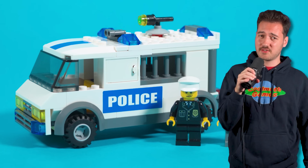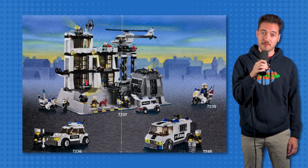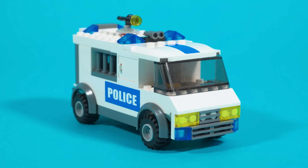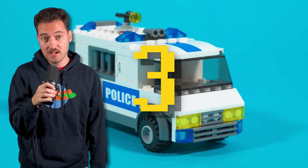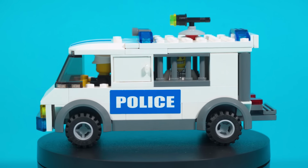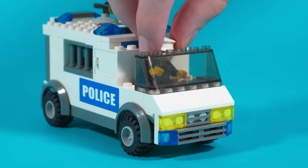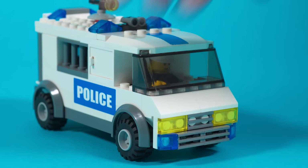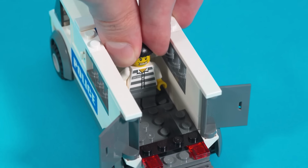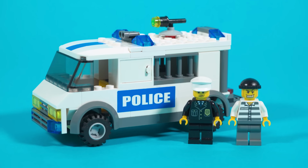The prisoner transport is interesting for a few reasons. 1, because it's our third and final re-release set from 2005. 2, because its 2008 blue stickered version was never released in the US, which in turn, 3, makes me very sad. As you could likely infer from the name of this set, and unlike all the vehicles we've seen thus far, this van actually has enough space in it to hold more than one figure. There's a spacious front seat for our officer to operate the vehicle, and an even more spacious area for our prisoner to be transported. You probably could cram quite a few more inmates in the back of this van, but only one is included in this set.